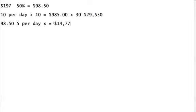Some people are jumping well ahead here. All right, well, let's jump straight to the per month, because I can see some of you guys are fast at this. So 14,775 per month. Guys, if you had that extra cash coming in, what would you do with it?